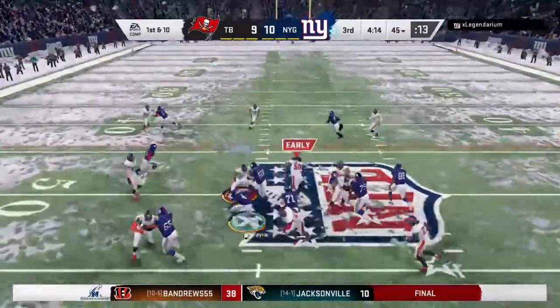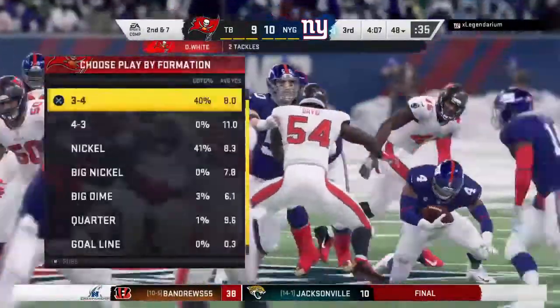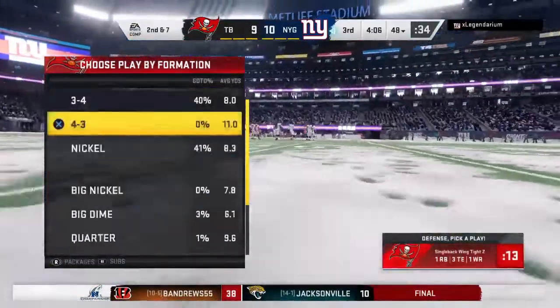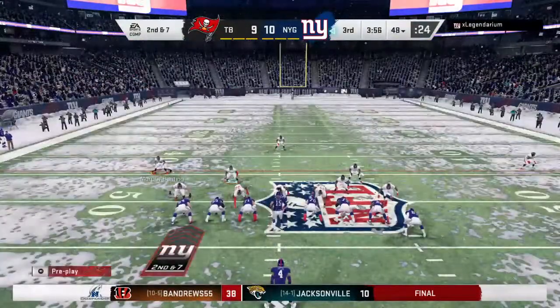Taylor pushing forward for 3 up to the 48. What's the old expression, 3 yards in a cloud of dust? In this case, it's dust-covered pellets. It's no longer that old grass that we used to play on, right, and chew it up. Now we've got that artificial surface. You see the pellets go up. Still a nice play by the defense.